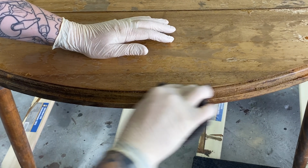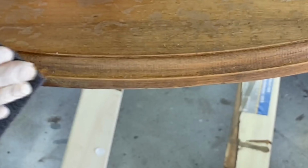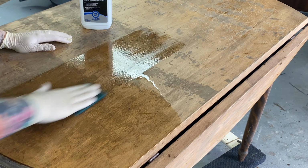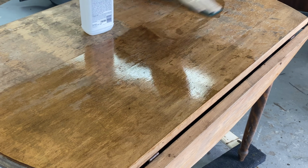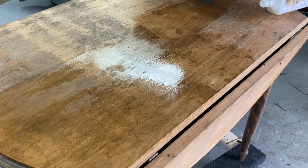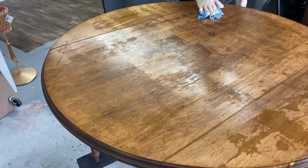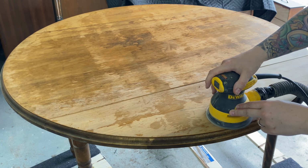Just using a stripping pad here around the edges to get this carved detail clear of the residual stripper, and a slightly finer stripping pad on the top with some mineral spirits just to make sure I have all of that stuff off. It'll also give me a better look at the damage I'm dealing with here in terms of discoloration, which you can see a fair bit of in the middle here as well as on the drop leaf areas.